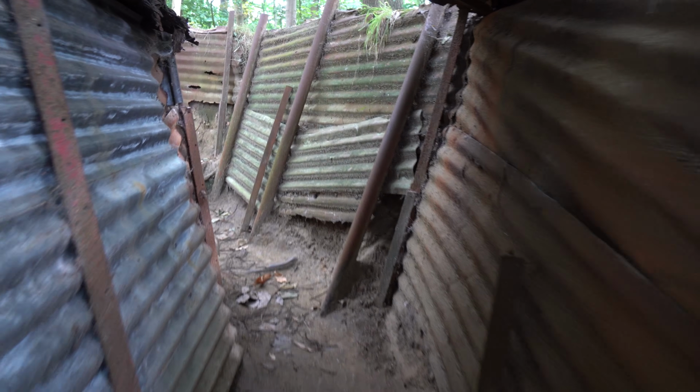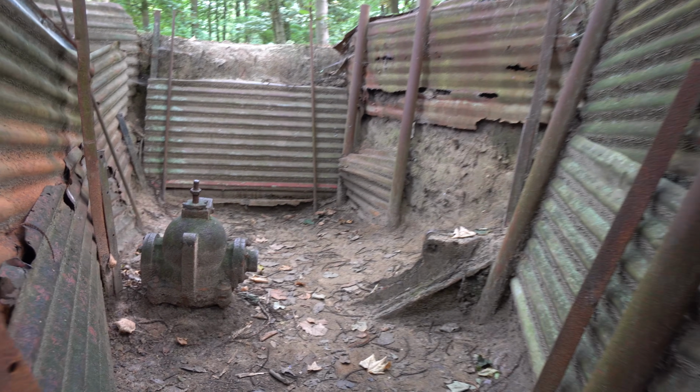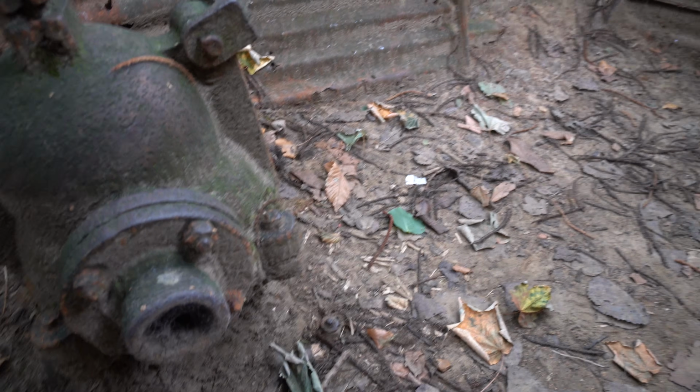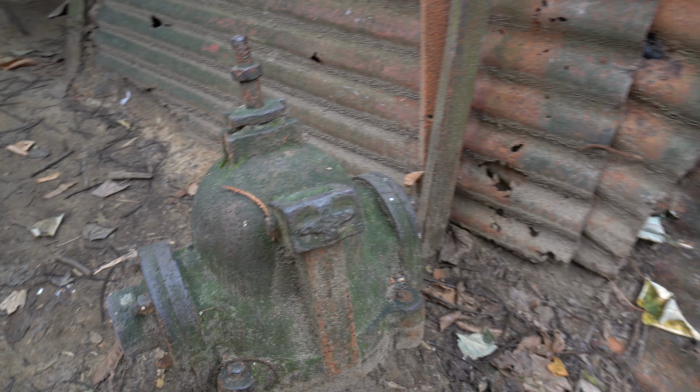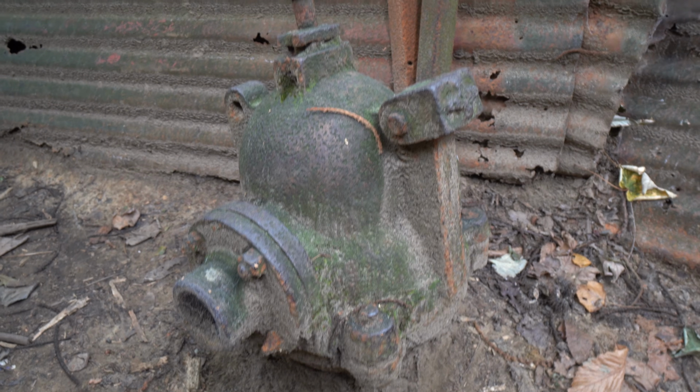There are little offshoots like this that come off and kind of into almost like a foxhole area. What is this? No idea what this is. It's just in the hole, or in the trench.